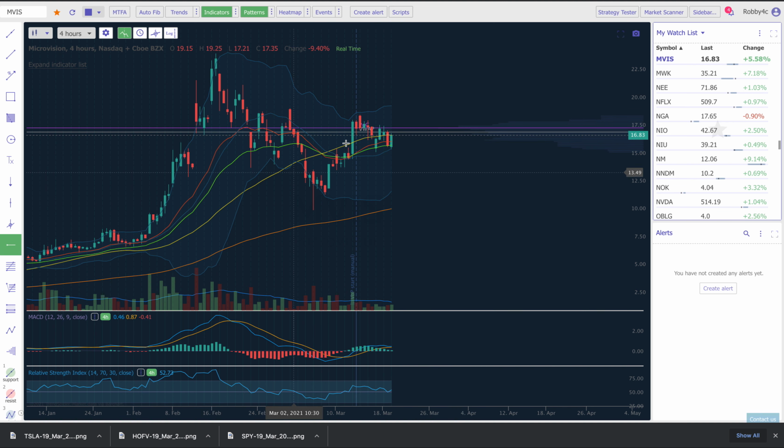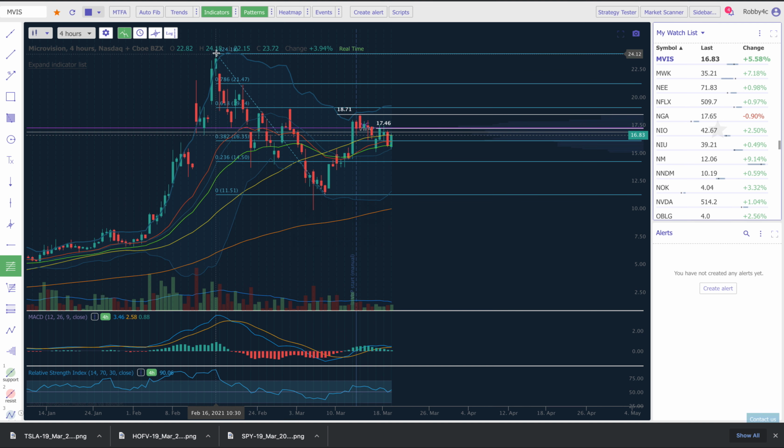So 4 hour cup, this is a very long handle, so it's probably not that valid, but as long as it gets over, I would enter over 17.46, and then you can ride it up to this level here, 18.70. And then from there, let's run a fib. I'm going to run a fib from this candle and be a little conservative with it. So it looks like the 19.36 area and then 21. But Microvision is bullish. Look, at its high at 24, it fell down to 11, and now it's hovering very nicely in between those. So I think that this shortly will start continuing its way back up.